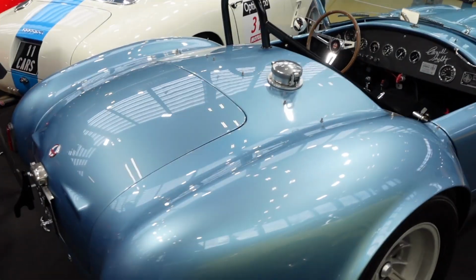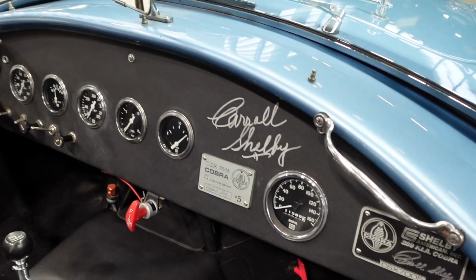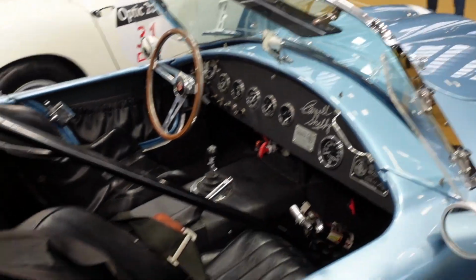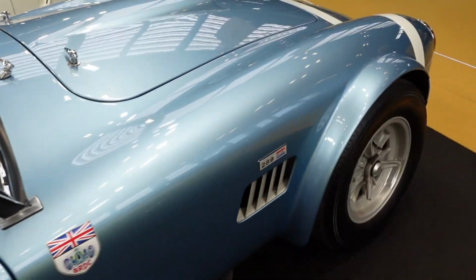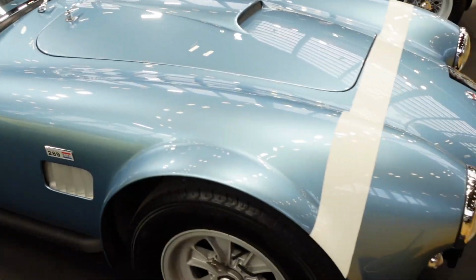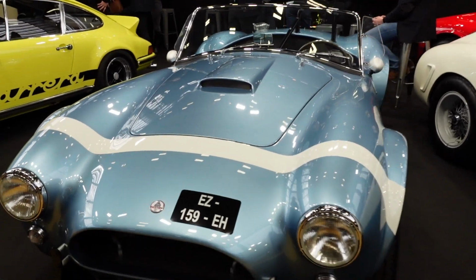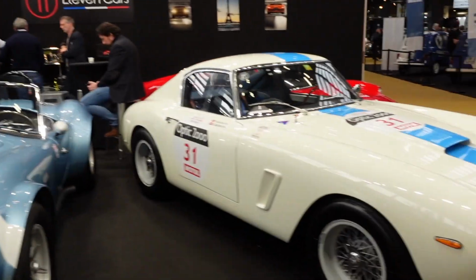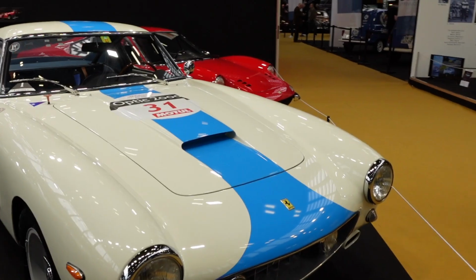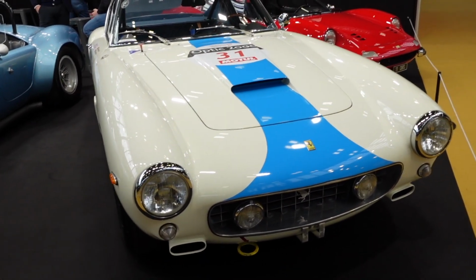And here is a Shelby Cobra. Even with the signing of Carroll Shelby. That's quite special, guys. Special plaque even in it. This really is not your average one. Maybe also been used in some racing. Beautiful example again with the racing stripe in the front. This is also a quite good looking one. The 250 short wheelbase, I think.